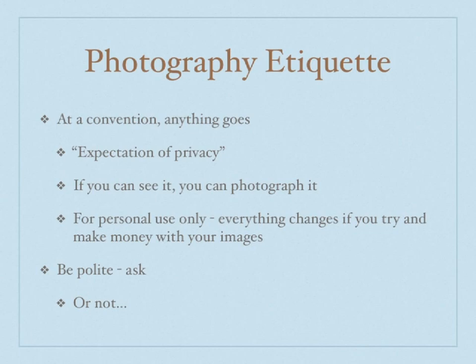If nothing else, just hold up your camera and put a little questioning look on your face. Just something to acknowledge that the person you're taking a picture of is a human being. And it's also nice to compliment them on some part of their costume. Hey, that's a cool sword, or whatever.